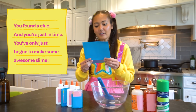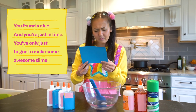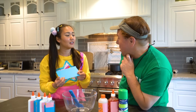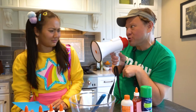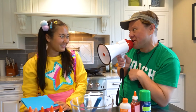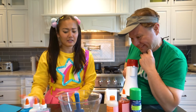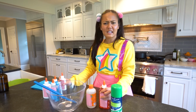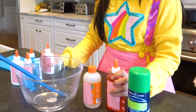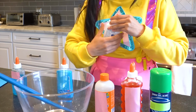You found a clue and you're just in time. You've only just begun to make some awesome slime. That's right, Ellie Sparkles. You've made some awesome slime in your day, but this time you're gonna have to make the grossest slime ever. The ickiest slime ever? I think I got this. Coach Rocco wants us to make the stickiest slime ever? Then he's got it. And what do we need for slime? Glue, of course. And I've got all the colors here.